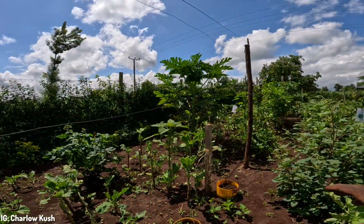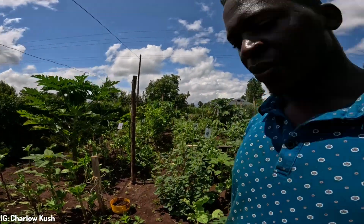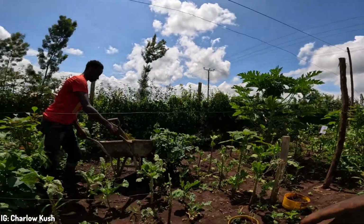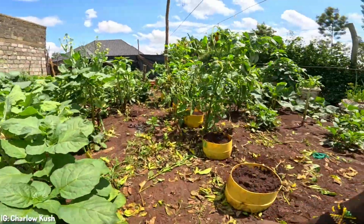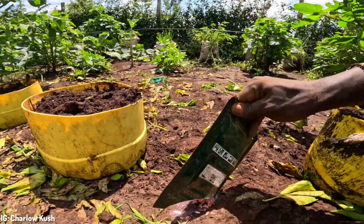Okay, no problem. We're just going to regulate everything, but in the meantime, we'll see how we're going to work on our kitchen garden as time goes by. So in the meantime, let's plant the cucumbers. Where are they, Collins? I had shown you this one, guys. So we'll be just planting a few of them here.